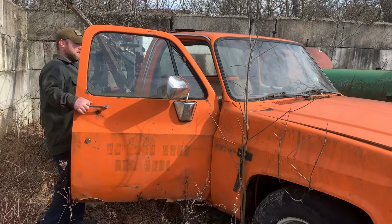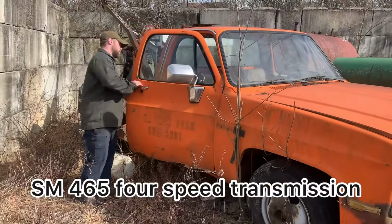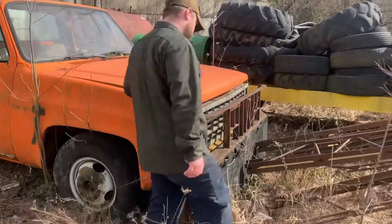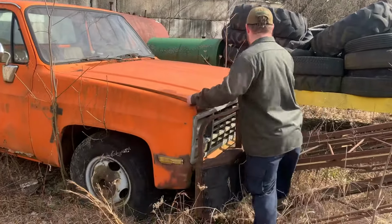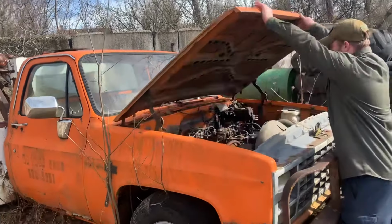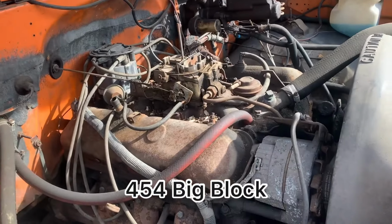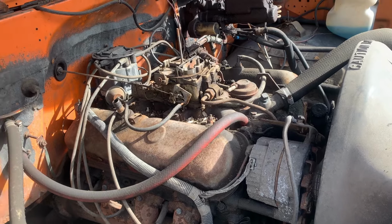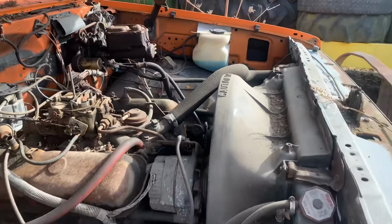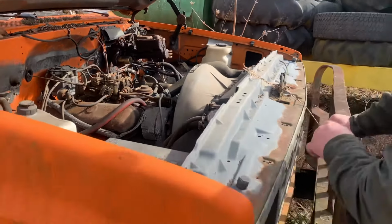This has certainly seen better days. This is something that we'll see. We might take this home. Oh, well, no, that would be nice. Hydro Boost brakes, no AC. Is the front end different? Yes. Yeah, look, it's even painted different.